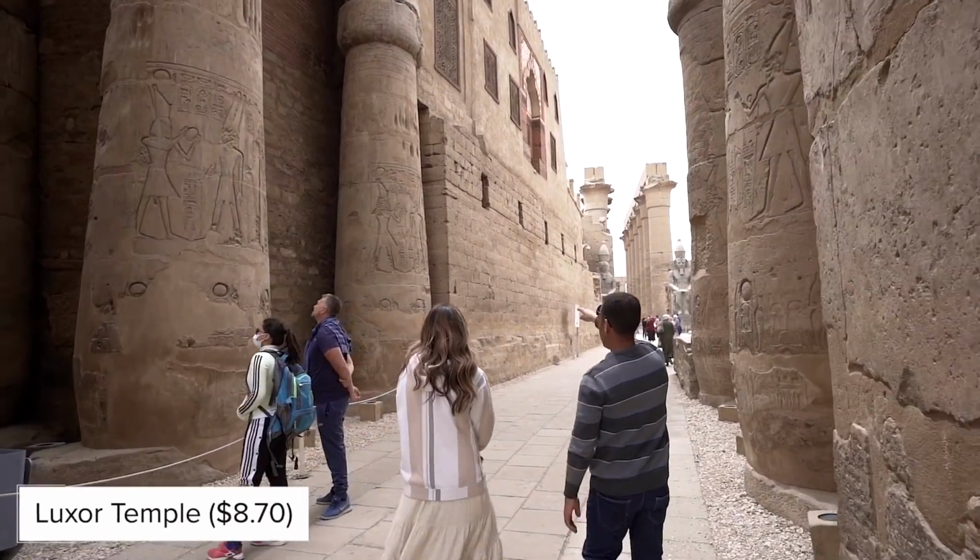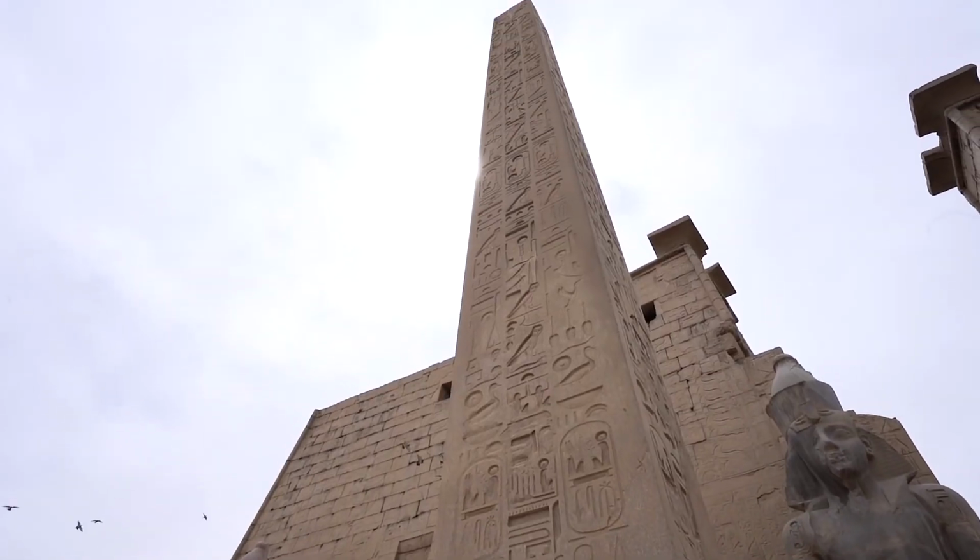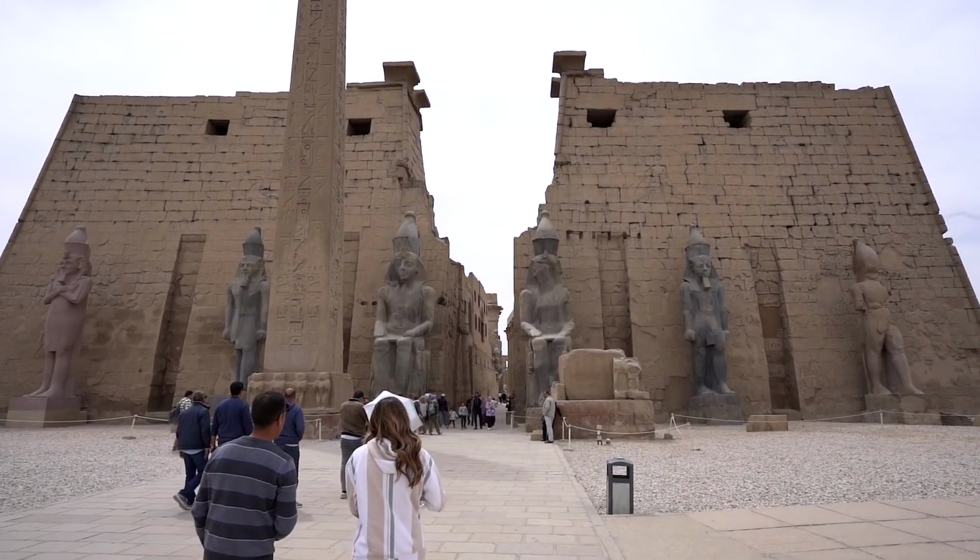We drove 2 minutes down the street to Luxor Temple. This is way less crowded. It's still really, really beautiful. Something cool at the entrance here is that there's 2 obelisks. One is still here and the other one is missing.